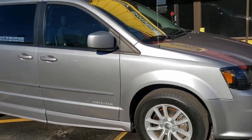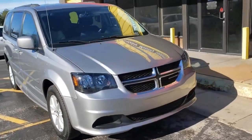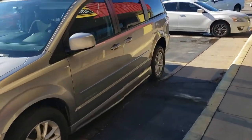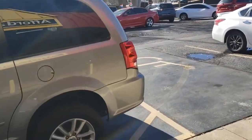This is a Caravan conversion. It's not a perfect van, but it's been very well taken care of. It's hard to find a dent or scratch on the body of this thing. I'm not saying it's perfect, but whoever had it took great care of it. That's the exact kind of vans that we're looking for.